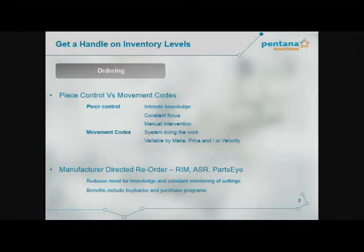But now the car park's got a lot bigger. Your dealerships are handling 5 or 6 franchises in your warehouses. As I said, we've got guys that have 14 or 15 franchises in the one warehouse. So having that intimate knowledge of all those parts and understanding what you should be stocking is very, very difficult. And using piece control, you need to keep a real constant focus on it, and no one has the ability to do that and has the time.